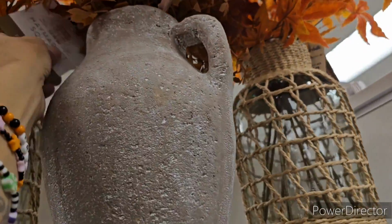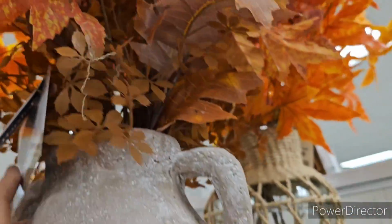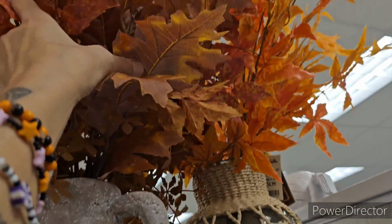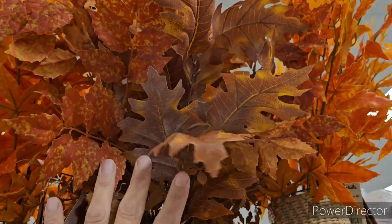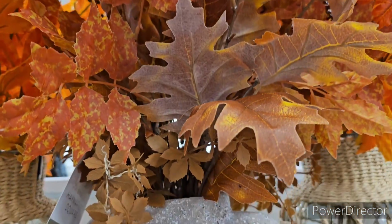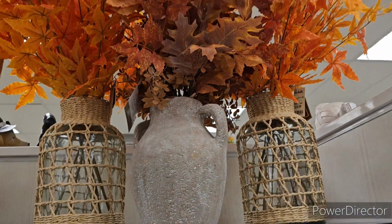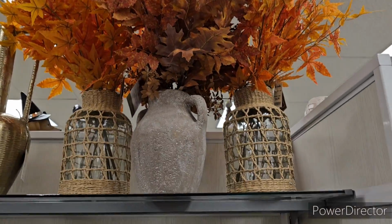This one's beautiful. Haymarket Square did this one. And this is gonna be $30. But look at the pot in that. Let's see. See the leaves? Sorry guys, this is way up in the air for me. Aren't they pretty though? They're all three gorgeous.